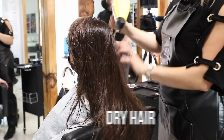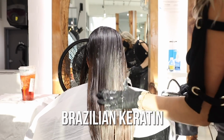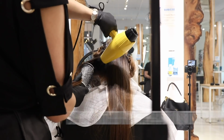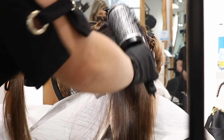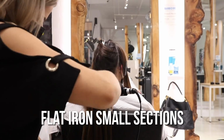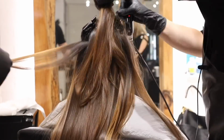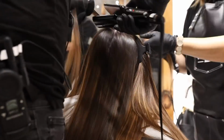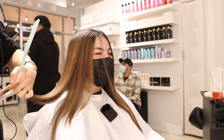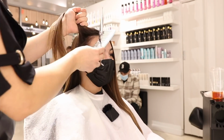So here is the keratin process. She fully dried my hair, then she applied the Brazilian keratin into my hair. She then blow dried the Brazilian keratin into my hair using like one of those round brushes and a blow dryer. She then flat ironed really small sections of my hair, and she did that 7 to 12 times each section depending on the thickness of the section. The straightening is the very last step of the keratin application process. So after that, she cut my hair into U-shaped long layers with some face framing pieces in the front.